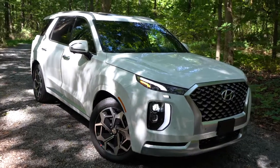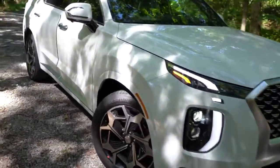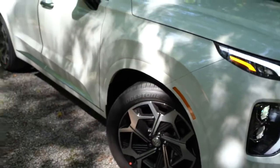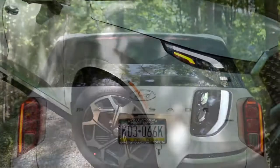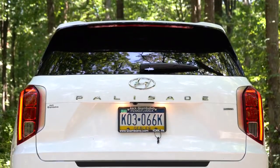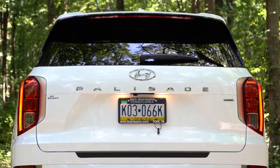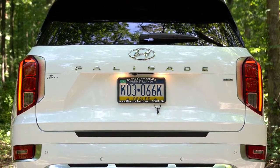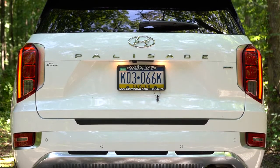And another thing I actually wanted to mention to you guys, the lower trim levels of the Palisade, this will actually come in matte black, the fender surrounds there. However, on the calligraphy, those will be body colored, so I did want to mention that as well. But so then now making our way to the back, there is actually a shark fin antenna up top there, finished in gloss black, but just below that, rear spoiler with integrated brake light across the board. Just below that, rear window wiper.